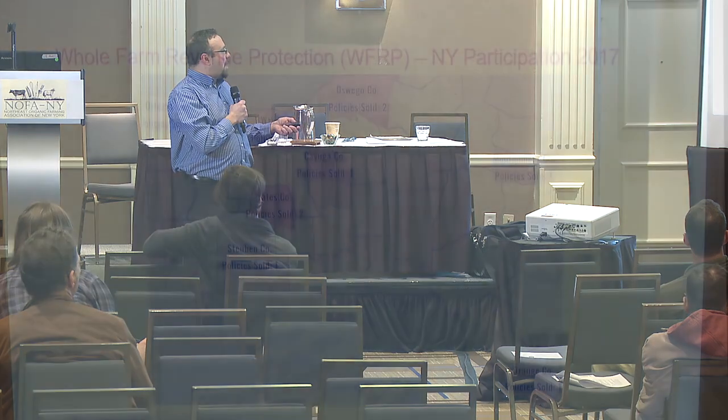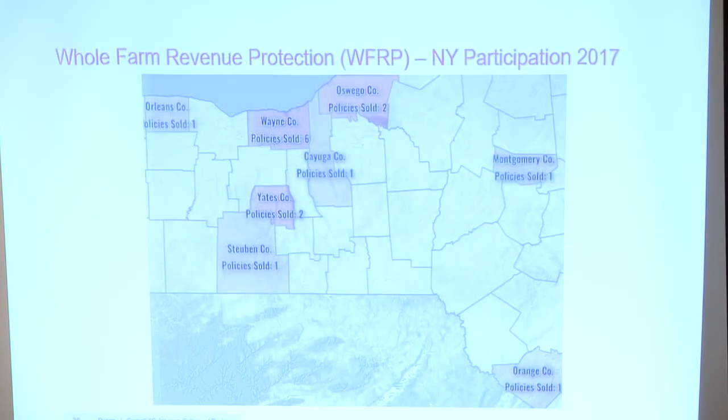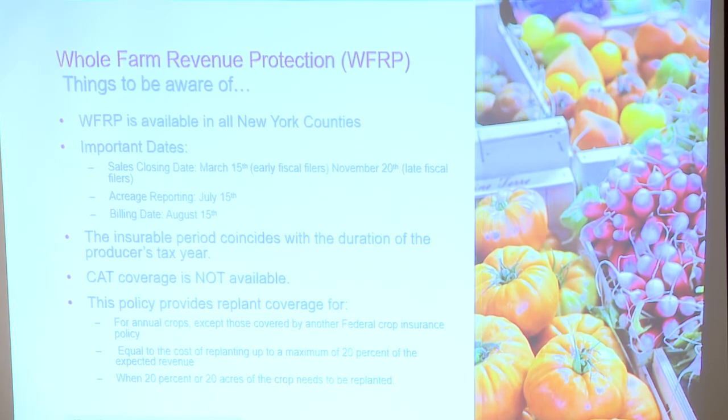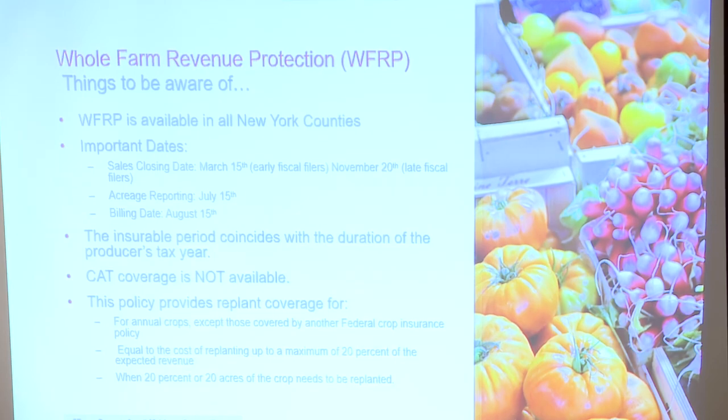So this shows where some of the policies were sold. You'll see the most were sold in Wayne County. Some of our experience is starting to show that there may be some benefits for tree fruit farmers to participate in whole farm revenue as a risk management tool.